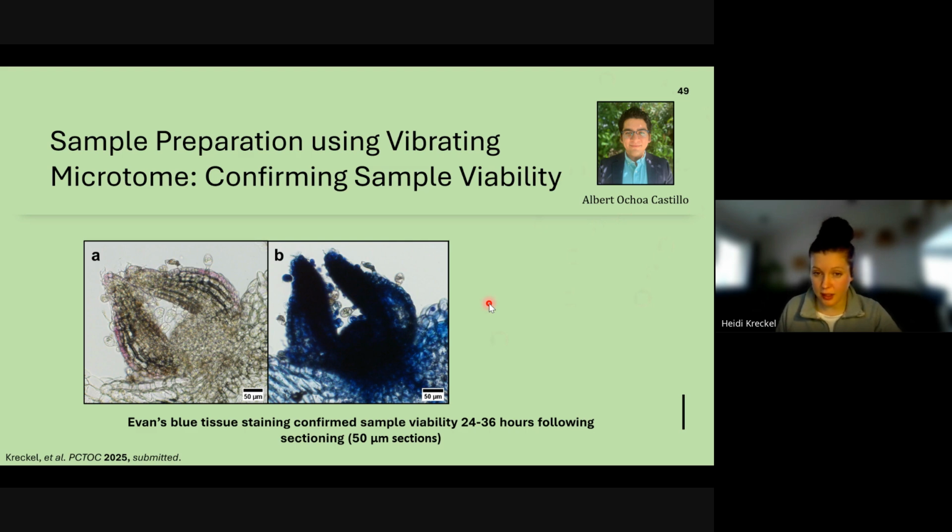If you're unfamiliar, Evans blue works by permeating cells that are dead and not permeating cells that are alive. And so if we look at this image here, this is a section of shoot tip under light microscopy before it was stained with Evans blue. But in this central image here, we are looking at the same shoot tip after it has been stained with Evans blue. And well, if we look at this, it's looking a bit dire. This outer layer looks extremely dead. We can see it's filled with this dark blue coloration.